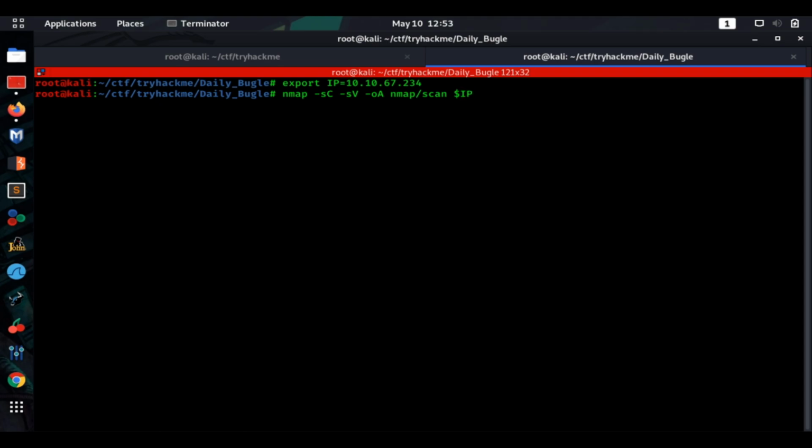Okay. When you export your IP address or any IP address like this, whenever you do a scan and you have to use the IP, all you gotta do is type $IP in uppercase, and basically that's all you need to do. Okay, so that is the nmap scan that I used.